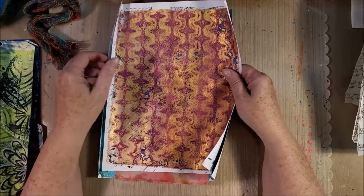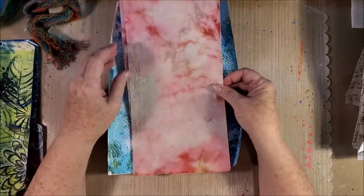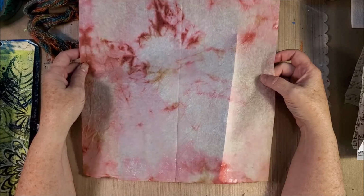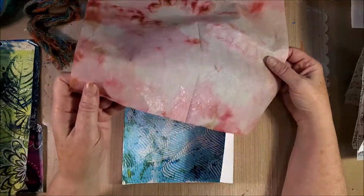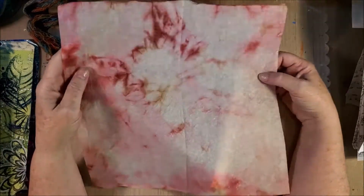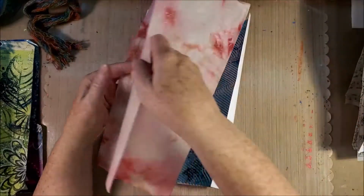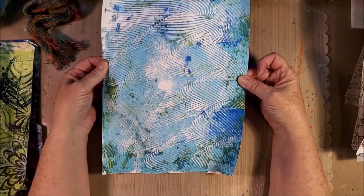My mind is already thinking about my little page I want to make. Oh, and this is some tie-dyed tissue paper. Isn't that gorgeous? I don't know if you can see it, but there is some. Yeah, you can see it. See this shine that's in it? There's just little hints of this really pretty shiny stuff. Oh, and that's just gorgeous.